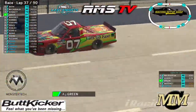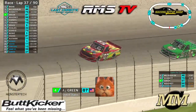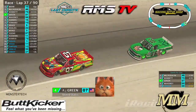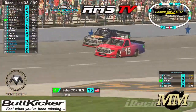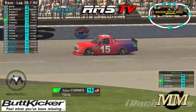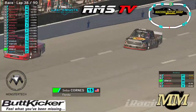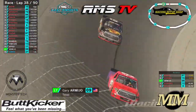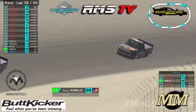AJ Green's a little further back. He's got the majority of the gang back there with him. Mahoney Jr. right behind him, and then receive a point. Oh, got together with the, who was that? That was the 09 of Gary Armijo. Almost had a little coming together there. He's not on the lead lap. He's showing one lap down. He would be the lucky dog if a caution came out.